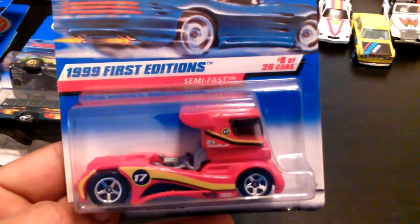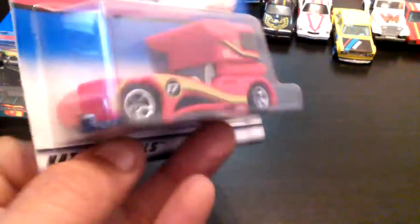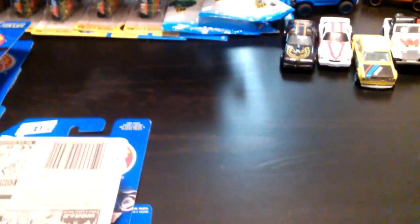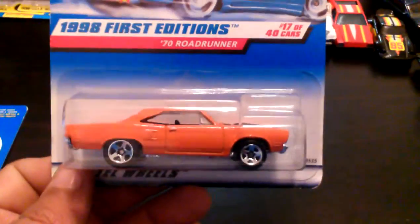And this is another 99 first edition semi-fast. First rate. These are all $3-4. Can't beat that. Oscar Mayer Wienermobile. Somebody's always looking for one of these. So, again, these cars, I'm not keeping, they're going in boxes. So if you see it and you know that I'm giving you a box, I'll put it in there.